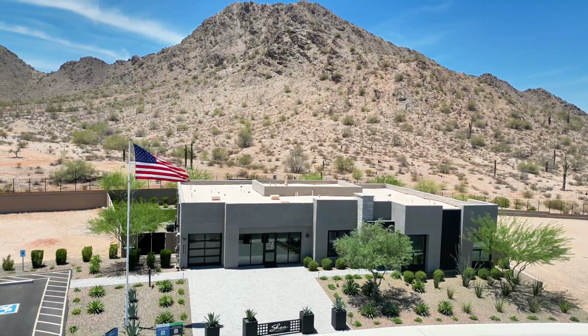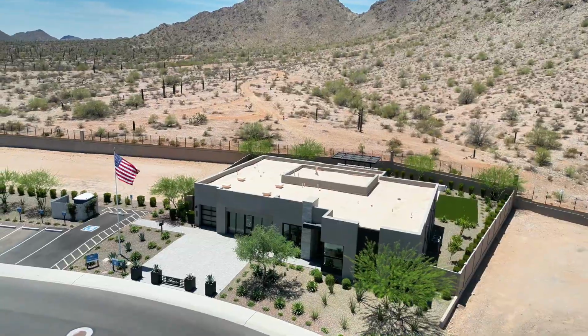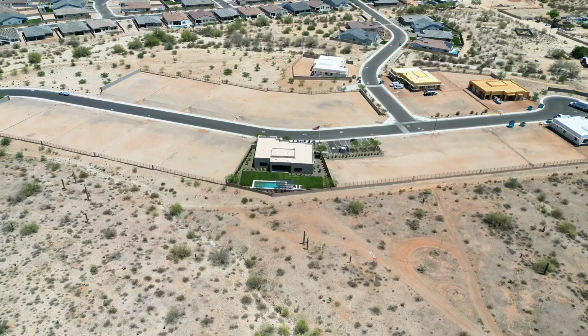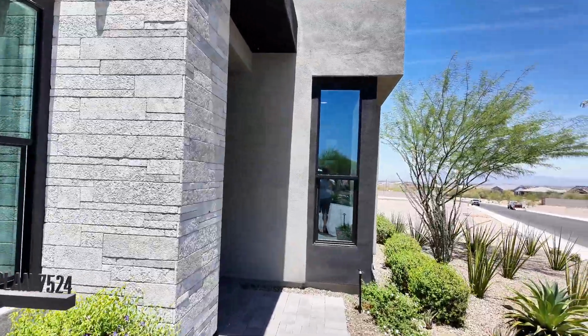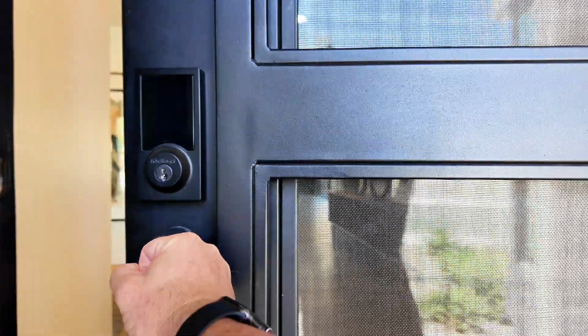So this beautiful property is Plan 7524. This is the model home. If you like this home, they have several homes that are ready to go, finished, and maybe, just maybe, I can get in there and show you what those look like.